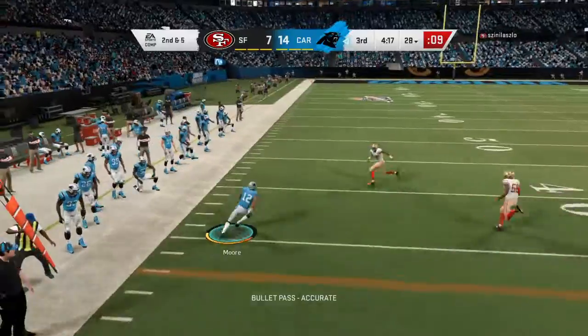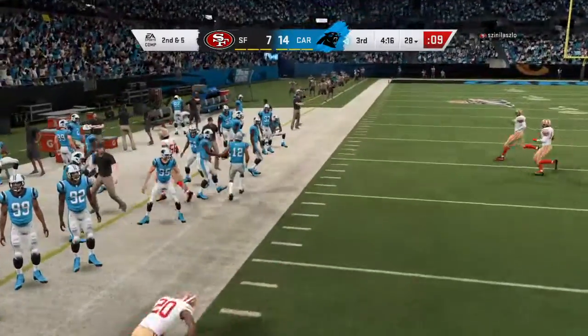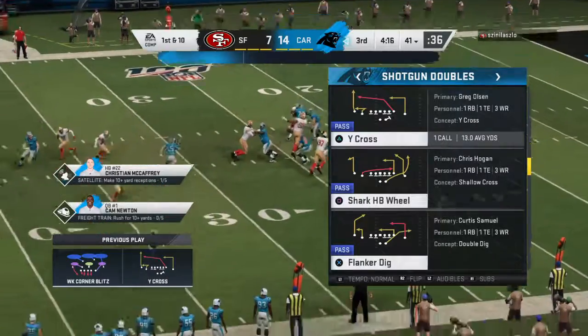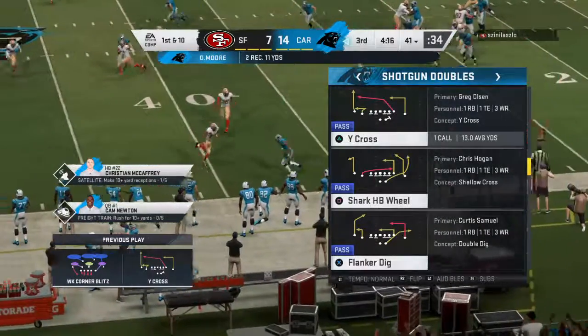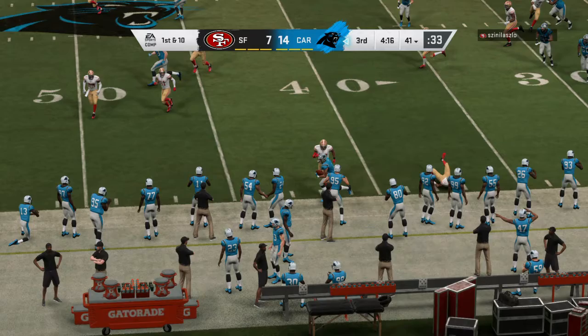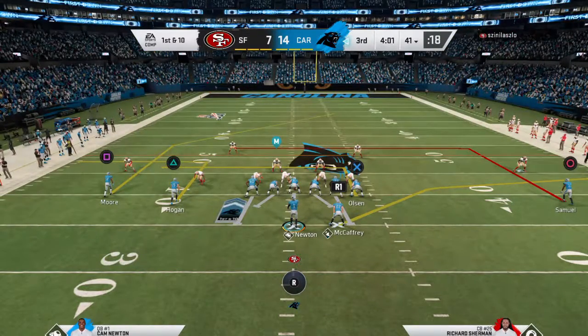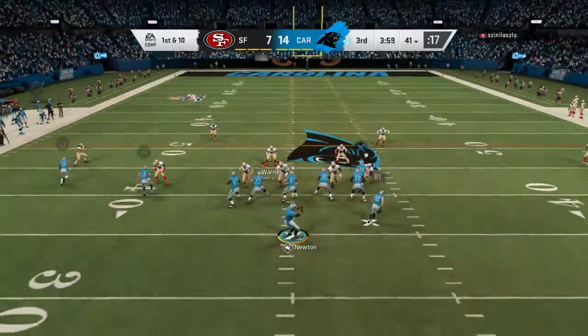Now it's Newton looking for the out route, and he's got more. A gain of 13. It's a first down. Newton now 12 of 15 throwing the ball, 80% so far, and it's first and 10.